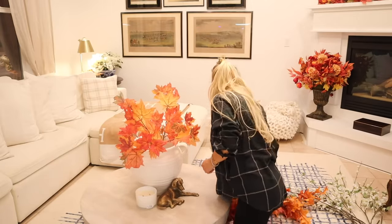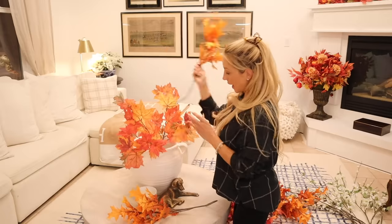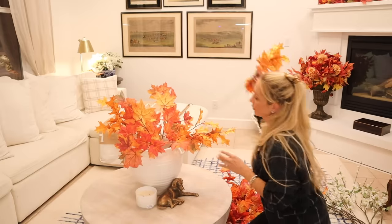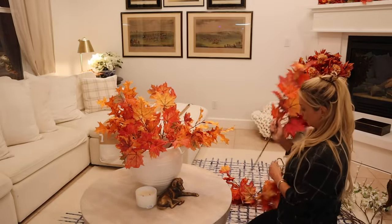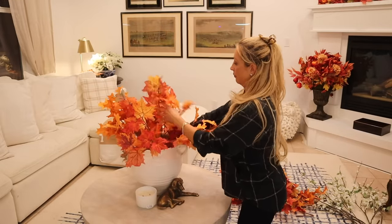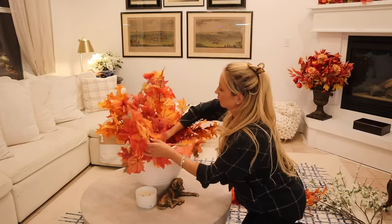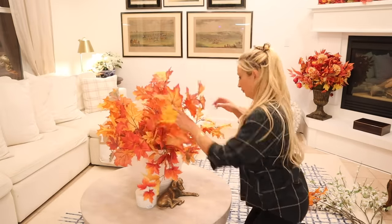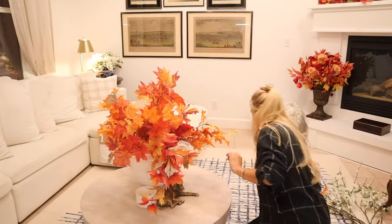But other than that, I'm going to just change out these really beautiful, I had some cherry blossoms in here, and now I'm just going to add in some beautiful warm picks. Half of these are from Hobby Lobby. The other half are that beautiful orange, the picks that they have at Target. They have them out again this year, and I absolutely love them. They're my favorite. I will try to remember to link them down below.